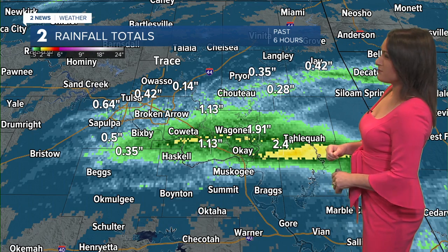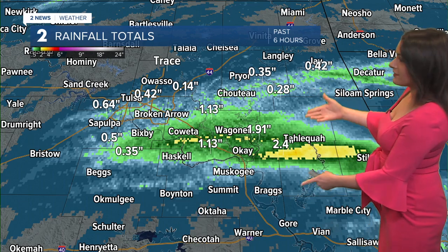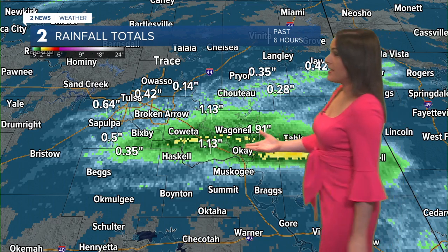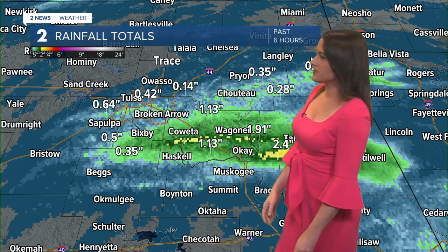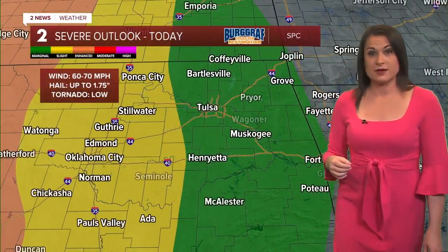Look at this, just portions of eastern Wagner, closer to about 2 inches of rainfall. Look at the south of Tahlequah, you did receive just 2.5 inches of rainfall. Here for Tulsa, we've varied north a little bit less. You can see north of Owasso just a trace. Here for Tulsa, some reports coming in about 1/2 inch. We love seeing those numbers as well as dodging that severe weather threat.